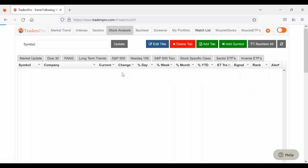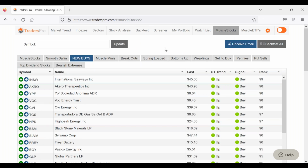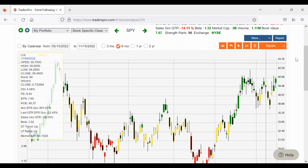And then the second one was, muscle stocks here. The CVI Energy 98 strength break. And again, you can see it's getting ready to break out. I have a double bottom pattern right here. I would probably wait for the breakout, get a clear breakout right there, but this thing looks like it could take off.